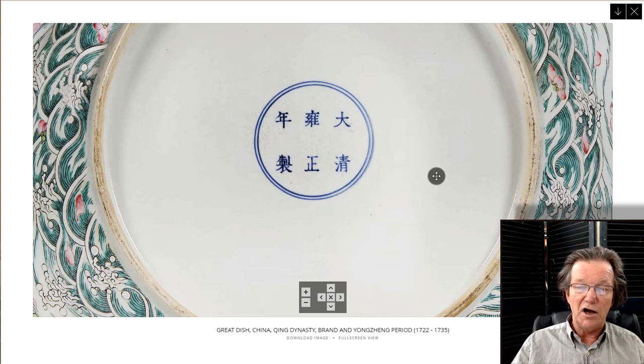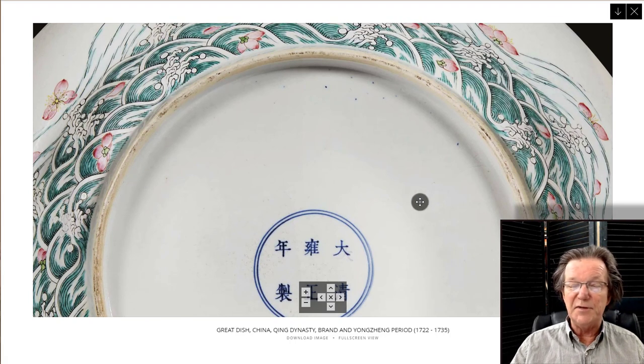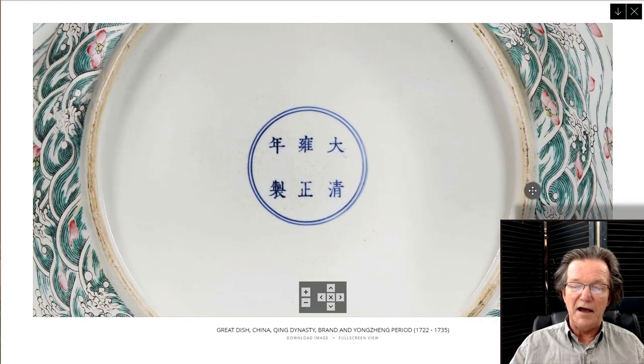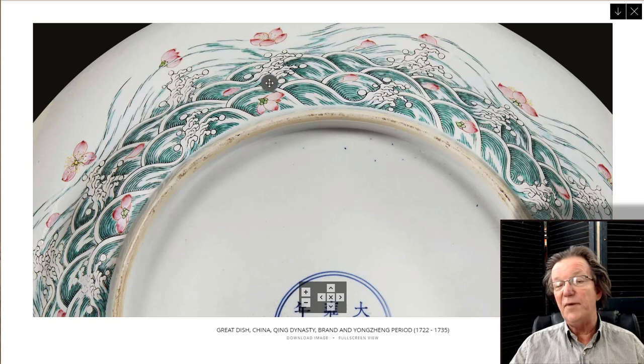This is 3 columns of 2 characters, and the foot rim on it in particular is very reminiscent, I think, more of a Kangxi foot rim. That makes sense because the way they made porcelain in the Kangxi period didn't change overnight when the Yongzheng era began. And my feeling on this plate is that it was made early in the Yongzheng period when they were still doing the foot rims and doing the marks in this manner. All right, which makes it, I think, a very interesting piece. And notice the back of it has this beautiful sort of verte and famille rose wave pattern running around the bottom.